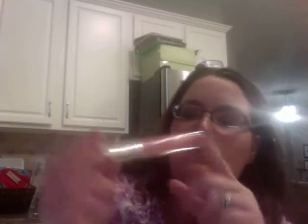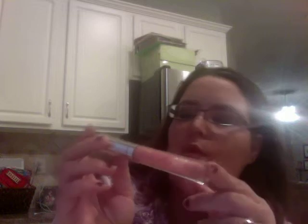And then lastly, I can't even tell you how excited I am about this, but for the very first time in my entire makeup wearing life, I have reached the bottom of a lip gloss. Woohoo! This is a Buxom, whatever their normal lip glosses are, in the color Celeste.